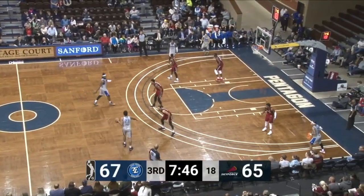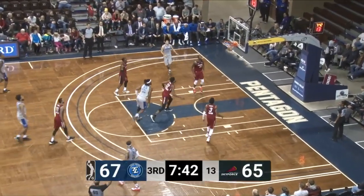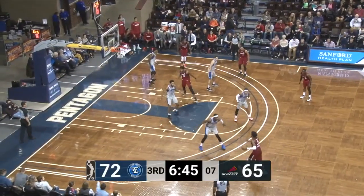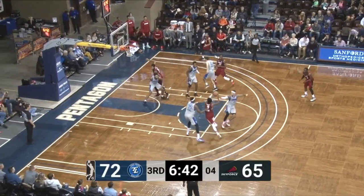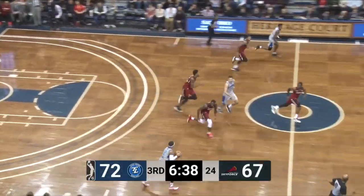Reeves controls for the Legends. They're leading by two. 7:45 remaining in the period. He'll step back. Three. It's good. Off the dribble. Left side with Macon. Macon pondering, exploding to the hole. He'll lay it up and in. Finger roll in with 22.